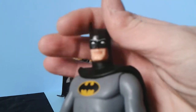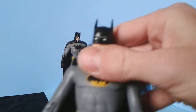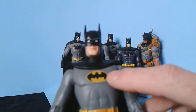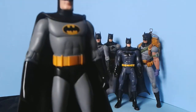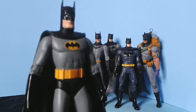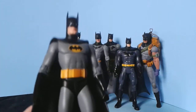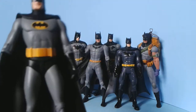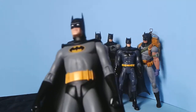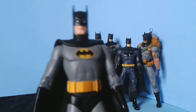His face reminds me of the Adam West cartoon intro. Yeah, it's just a really nice figure. He's the only comic-style Batman I have with the oval on his chest. He has quite a soft sculpt, but I think it works for him. He looks really nice, and once again, just like the Alex Ross one, it's nice to have this guy and the Darwyn Cooke one and the Alex Ross all stand next to each other. It rounds it out really nicely.